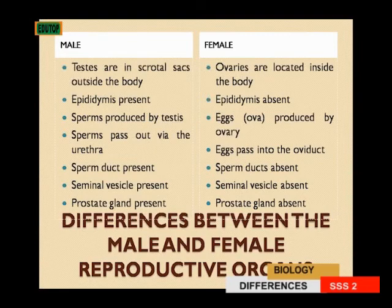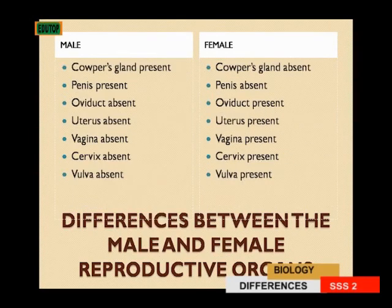In the male, the sperm ducts are present, but in the female, it is absent because the female doesn't produce sperm. Then you have seminal vesicle present in the male, you don't have it in the female. Prostate gland, you find it in the male, it is absent in the female. Then in the male, you have the Cowper's gland present, it is absent in the female. Penis is present in the male, penis is absent in the female. Then in the male, you have the oviduct absent, oviduct is present in the female.